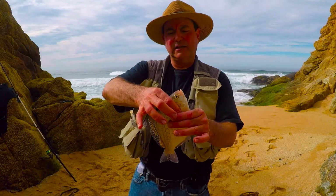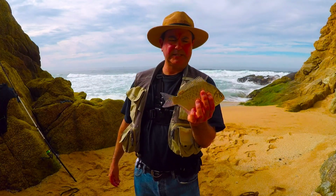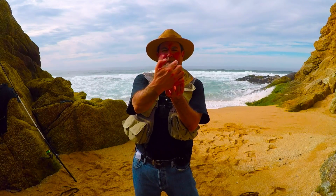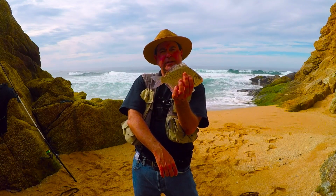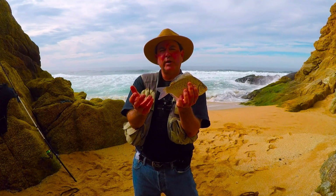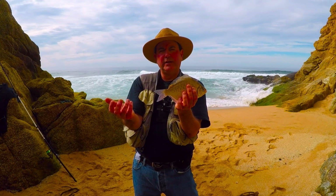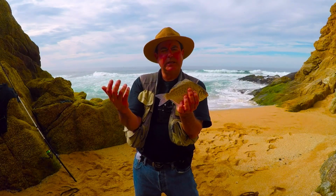What we have here is a calico surf perch. These are probably one of the best tasting perch. You can tell it's a calico because of this part right here. Otherwise, they kind of look like the red tails. The red tails, the tails and the fins turn red, but sometimes they're not as red as at other times. It has to do with their state of mind at the time.